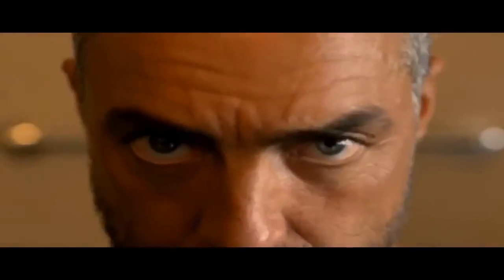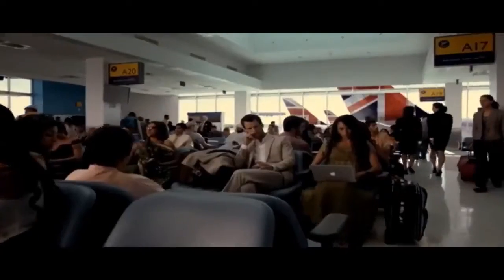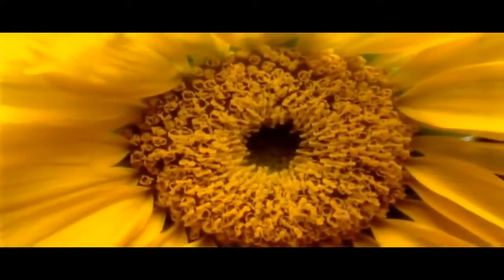6,919,377,000 of us live on this tiny planet, and only a few of us can see the connections. The patterns, mathematical in design, are hidden in plain sight. You just have to know where to look.